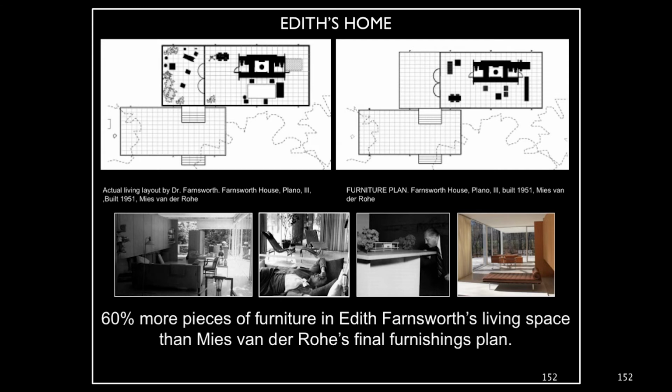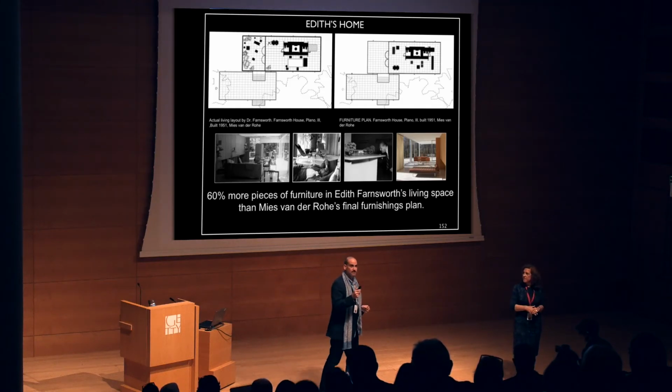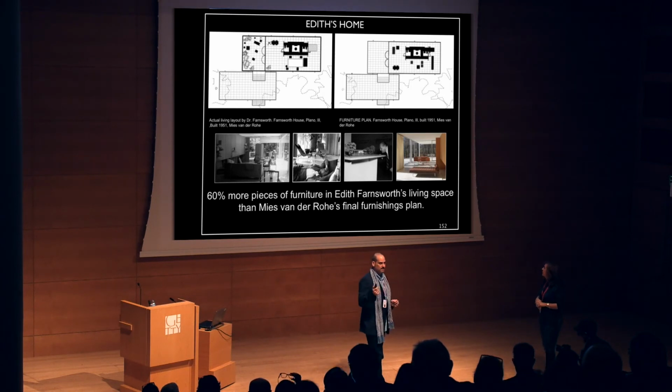And so now we'd like to talk about the case study that we're working on right now, which is a studio at UNCC that Deb and I are teaching, and we've named it Edith's Home. It's about the Farnsworth House and building a visitor center at the Farnsworth House. Probably most of you know that the Farnsworth House is not about Edith Farnsworth, it's about Mies van der Rohe. All you have to do is look up on Twitter, and it's Mies's Glass House. It's not Edith's Glass House.